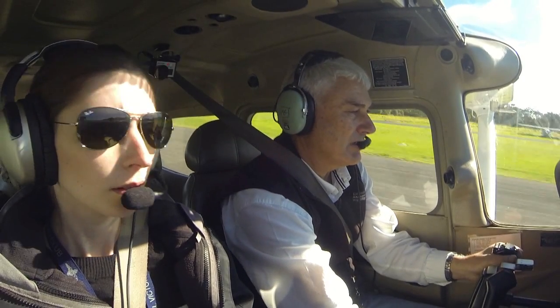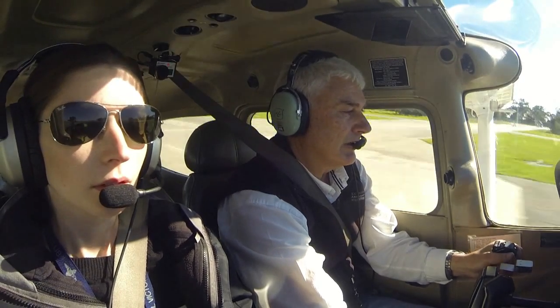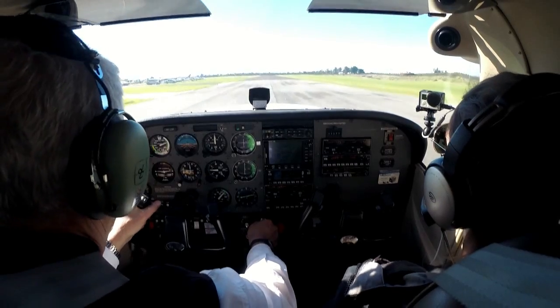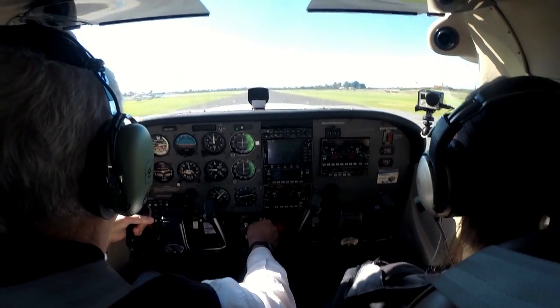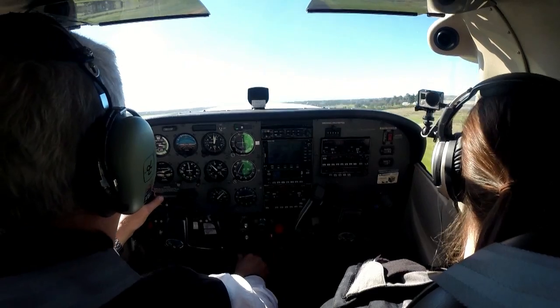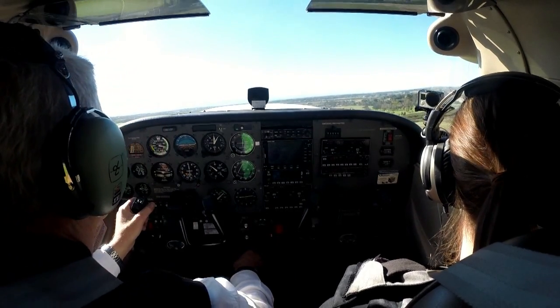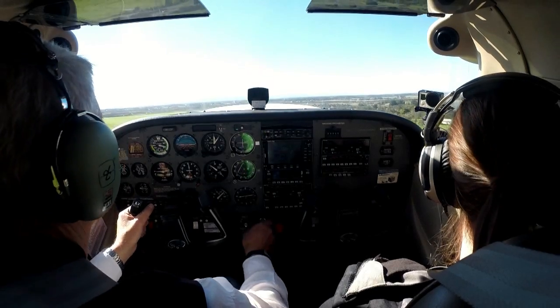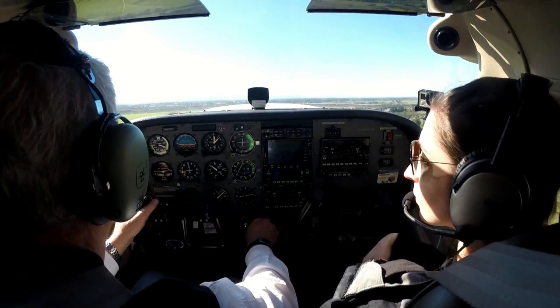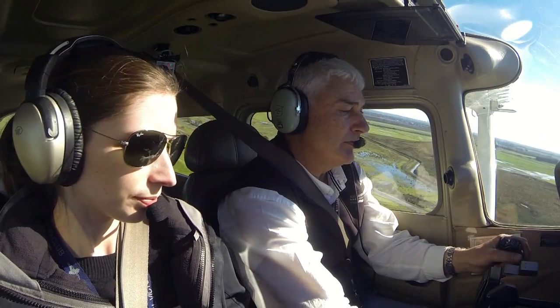All temperatures and pressures in the green. X-ray standing downwind runway 04. Airspeed's alive. 60 knots, might as well go up. Beautiful. Maybe not climb.